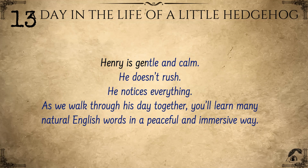Henry is gentle and calm. He doesn't rush. He notices everything. As we walk through his day together, you'll learn many natural English words in a peaceful and immersive way.